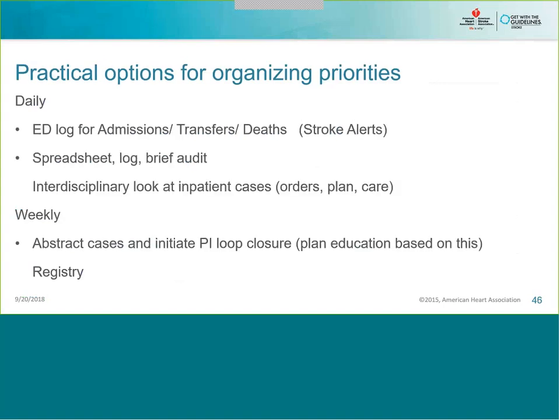Organizing your priorities briefly, daily. I would go through the ED log of admissions, transfers, and deaths, because that's what they're required to do. And I would check on what happened to each of those patients on a daily basis. The other thing I kept on the side was the stroke alerts that ended up not being a stroke. It was a neurological change, but it was glucose or something else. But they were calling stroke alerts. I would check and see what happened with those. I'd enter them in my spreadsheet and the log and do a brief audit, but not a detailed audit at that point. Unless it was a tPA, then I would do it right away.